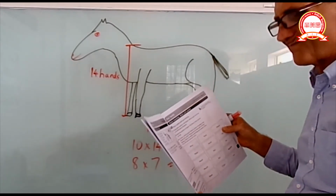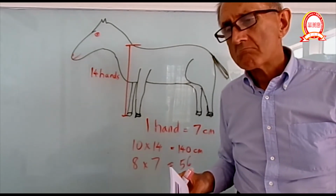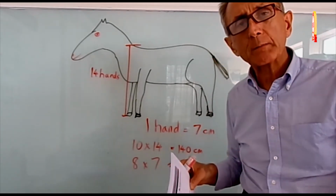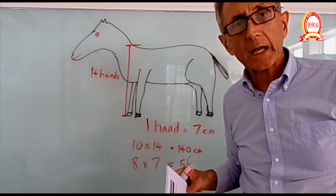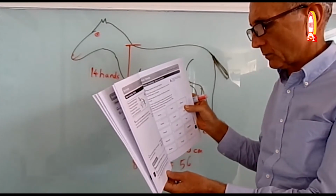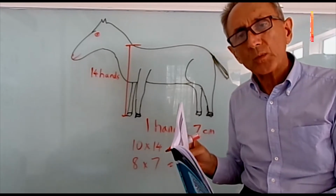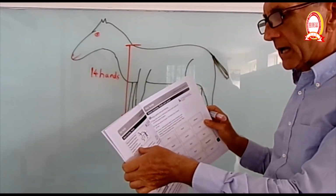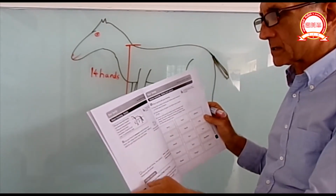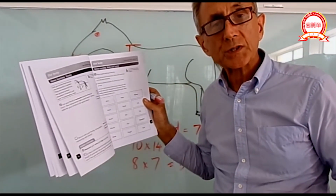Now, do you think that using hands to measure with is a good idea? Do all of your family have the same size hands? Measure your family's hands and see who's got the biggest hands. Maybe you can write a list of people's hand sizes. Then, what do you think? If they're all different sizes, is that a good way of measuring? Not really. That's why it says here that a hand is a standard size, 10 centimeters. If everybody was using different hands to measure a horse, nobody'd know really what size the horse was.